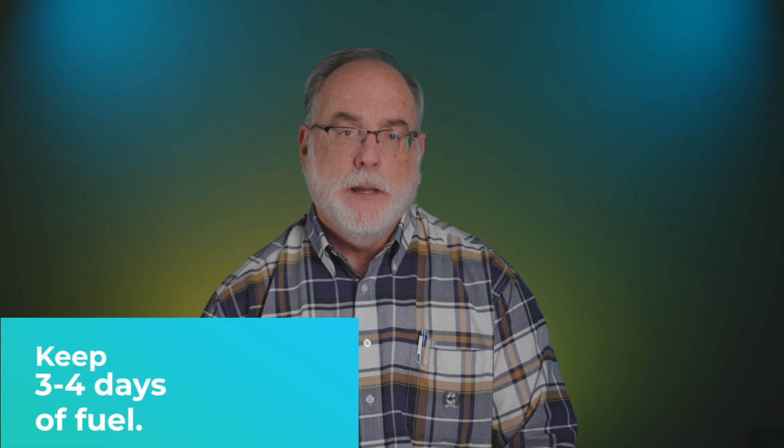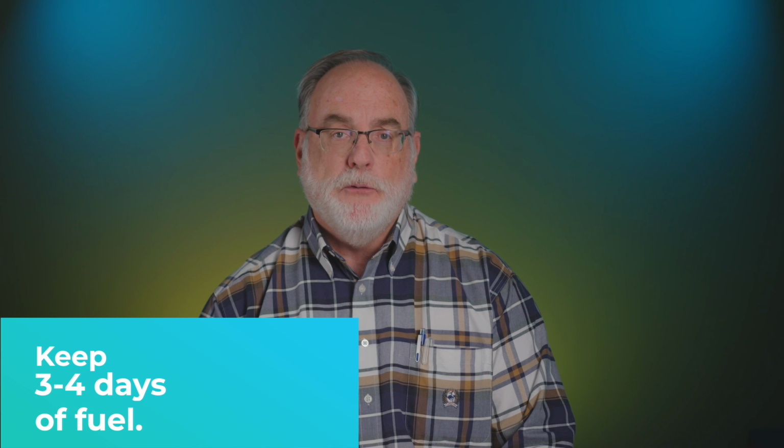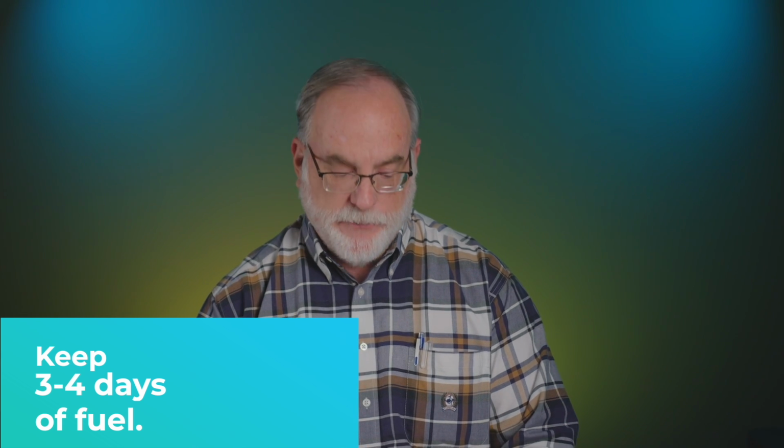Just be careful with the fuel, be careful with the gasoline and the propane. Store it the way it's supposed to be. You may need to have some fuel. Make sure if you have a gasoline or propane generator that you have some extra fuel for those. You're going to need 3 or 4 days worth potentially. So just have a couple of bottles of propane handy. Remember, just swap those out with your gas grill, keep them recycling, and everything will be fine.